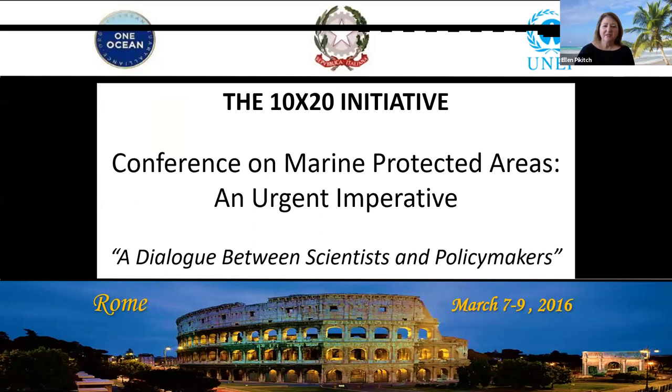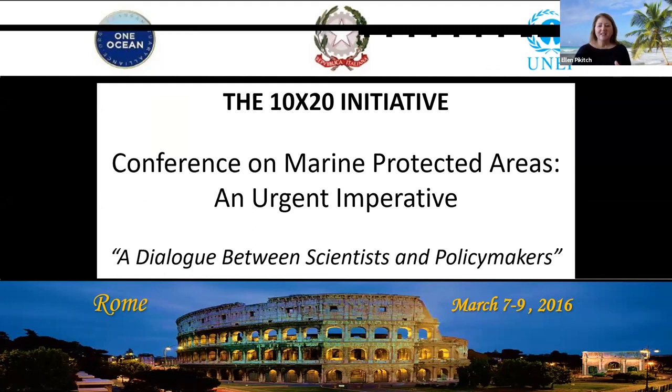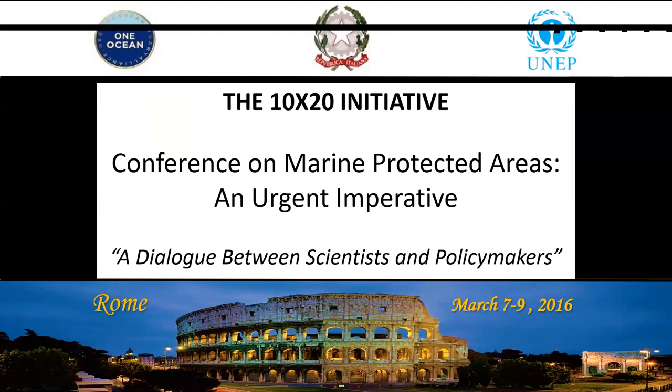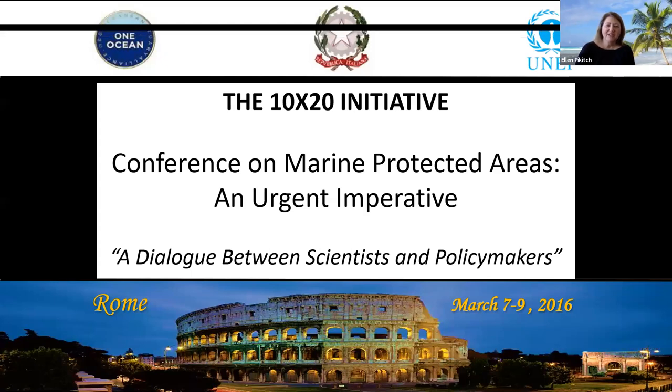One of the major events that we held occurred in Rome in 2016, actually in March. So this is just a few short months after the SDGs took effect. And we had a conference on marine protected areas and urgent imperative. And interestingly, we had a dialogue again between scientists and policymakers, with about 25 scientists who are experts in marine protected areas, and diplomats and others from more than 33 countries around the world attending this conference. The idea was to share information, experiences, ask questions about marine protected areas. How do we get more of them? Because we were way below the 10% goal. And what do we need to do to make them effective?